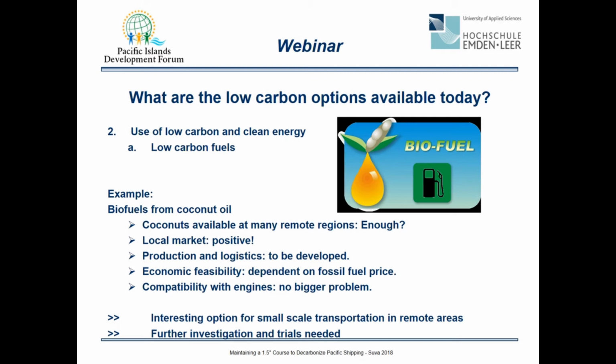Often discussed and promising seems to be the use of biofuels from coconut oil. There are some questions arising. Coconuts are available in many remote regions, but the question is, is it enough? There will be a local market, which is positive. Production and logistics have to be developed. The economic feasibility is certainly dependent on fossil fuel prices. If fossil fuels remain cheap, it will be difficult to introduce coconut biofuels to the market.